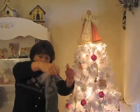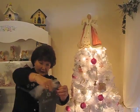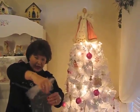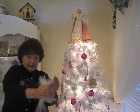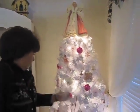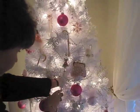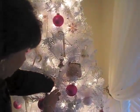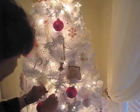And you just take your hand, and this is what my mother taught me. You take your hand and you gather it up. It doesn't matter how straight you cut it either. And then you take it. I gotta switch hands because I'm left-handed. Then you stick it into the tree before you decorate, as far as your arm will reach back, and then you just gently pull it out.